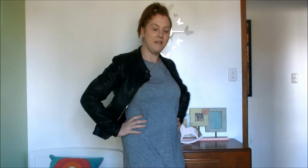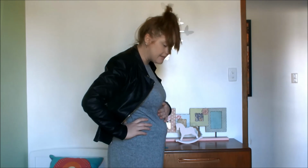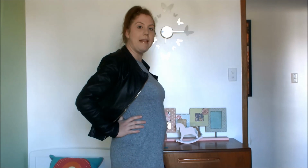But what I might do, I might actually show you my belly for 4 weeks. I forgot to do it in my postpartum video, so what my tummy is like at 4 weeks postpartum. So here is my tummy. I won't show you with my top up, but this is 4 weeks postpartum, and still got a little belly there, but that's it.